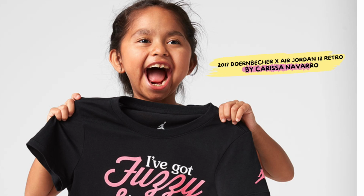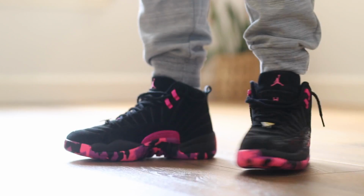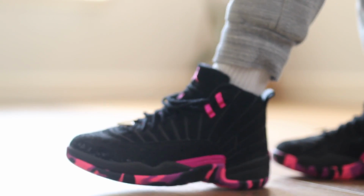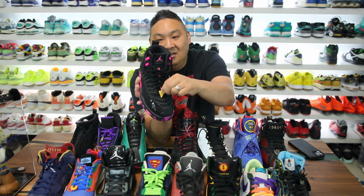2017, we have a girl designer, Carissa, the Air Jordan 12. She did a great job on these as well. The pink accents are really nice. The pink camo on the outsole. The pizza aglet thing down here, this thing is awesome.